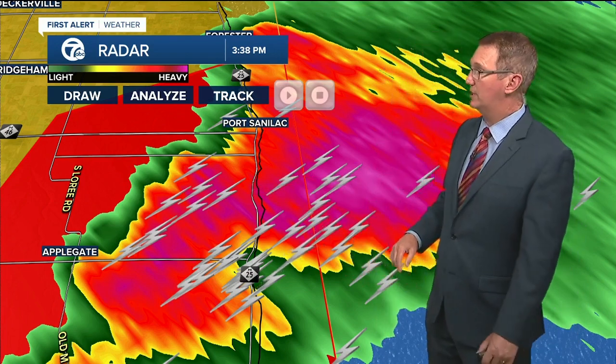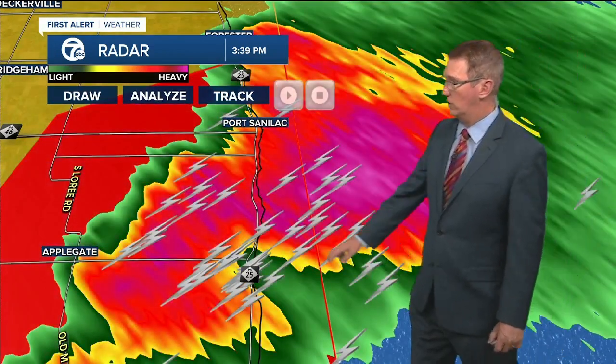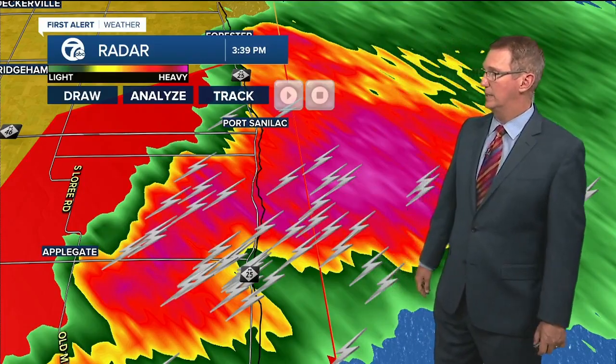Tornado warning in effect, Port Sanilac and to the south here. In the Lexington area, you're okay. But Port Sanilac to the south in the central part of Sanilac County, a tornado warning until 3:45, which is about another five and a half minutes or so as we go. This is the storm that is the main concern.